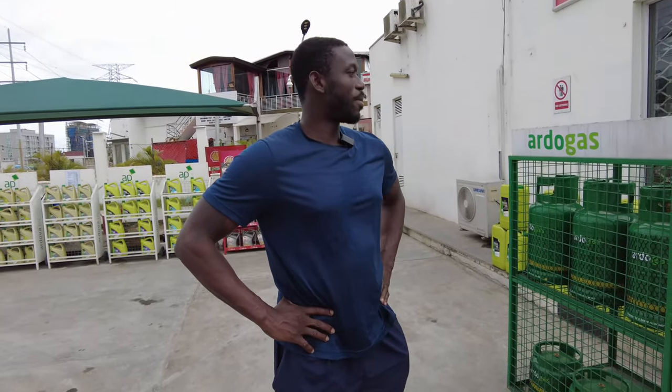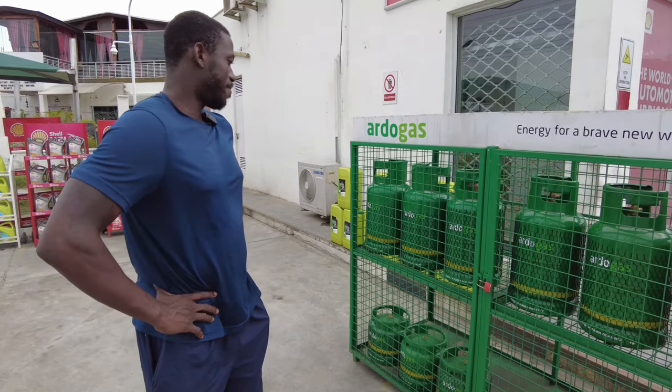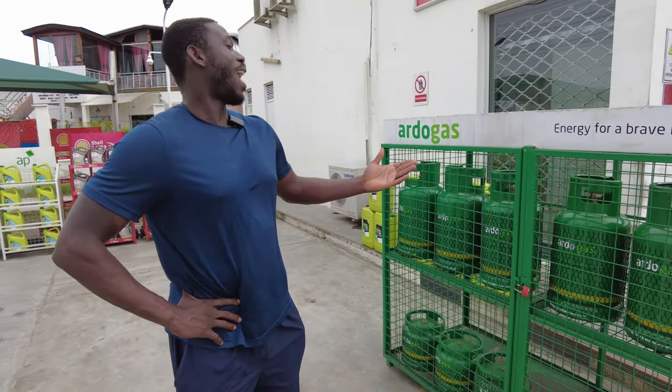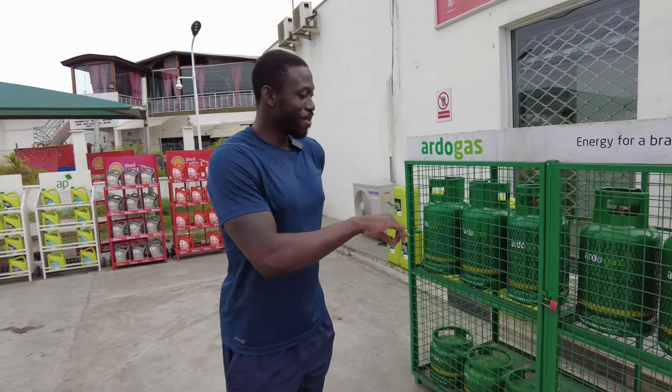So this is Ardo gas. I wonder if that's what the AP means. Maybe that one is Ardo petrol. But anyways, we're gonna get a replacement and use it to hook up to get gas. If we're not able to fill the other one, I will just shoot a video on where to get gas to replace your tank. But let's see if we can refill it. So we're just waiting for him.